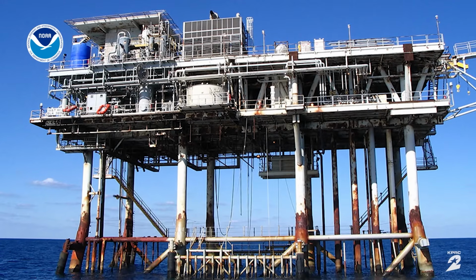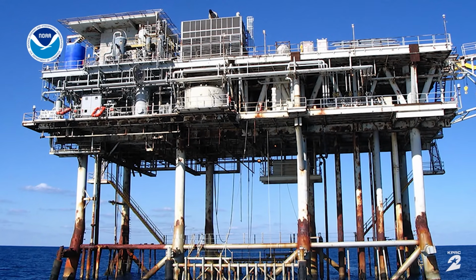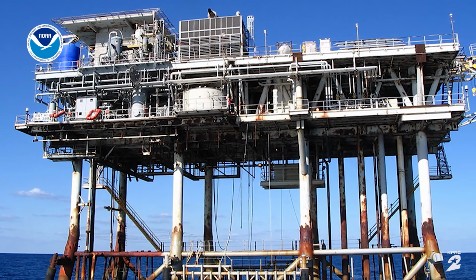You may be surprised to hear an old oil rig sits within the boundaries of the Flower Garden Bank's National Marine Sanctuary. It was in place before the sanctuary became a protected spot and continued to be in operation for several years after. Once it was decommissioned, though, questions were raised about what to do with it. The answer ended up being, use it.